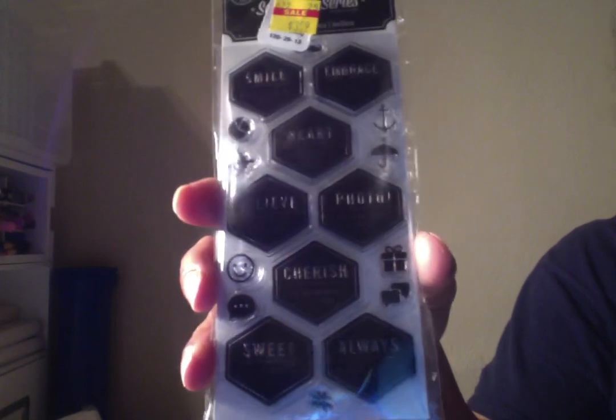And then I got these. They're also on clearance. I don't know why I got them, but anyway, nothing wrong with them. I just didn't need either one of these packs, really. And that was $3.59 as well.